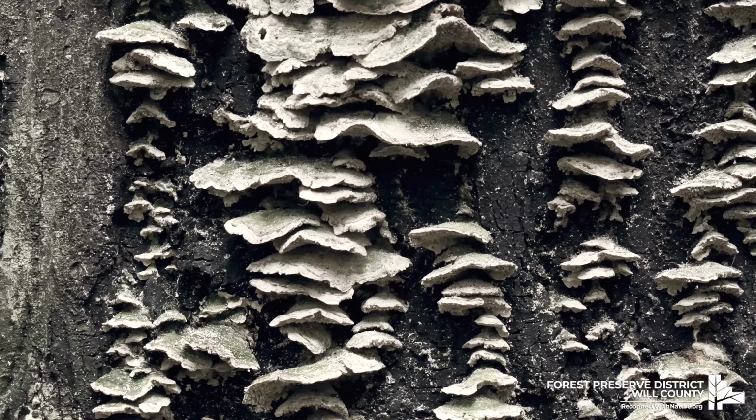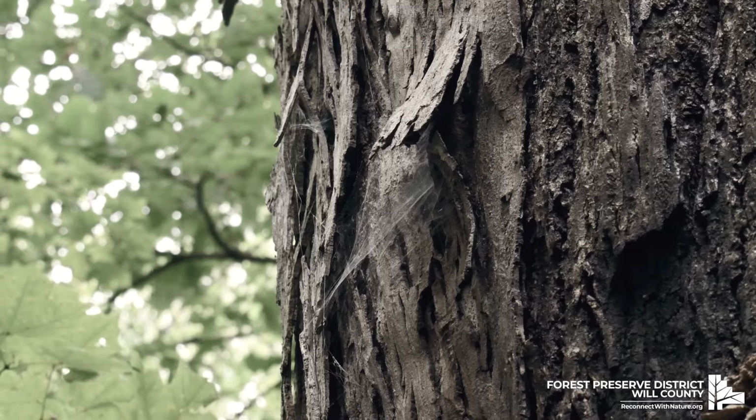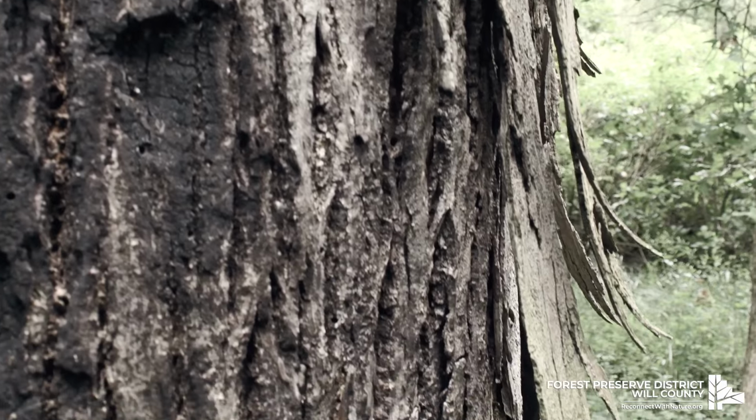So here we have fungus, we have slugs, spiders, and especially under bark like this, bats will come and they will roost underneath them. We have over 13 different species of bat in Illinois. And in the summertime, while all the females have their colonies together, the males will come and roost under bark like this during the day so that they're completely hidden from sight before they come out in the nighttime to eat all of the insects that are hiding underneath the fungus.